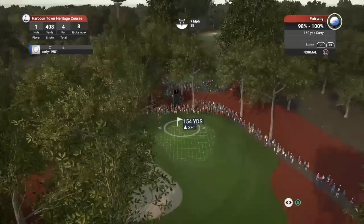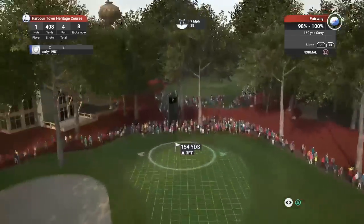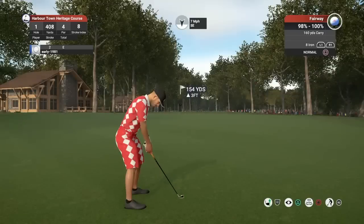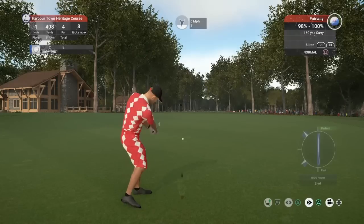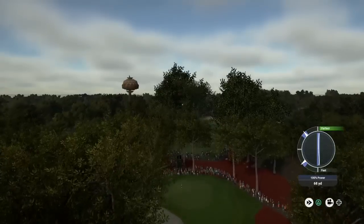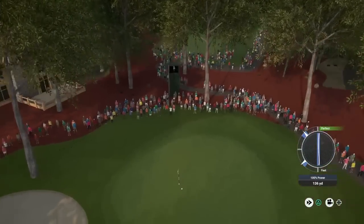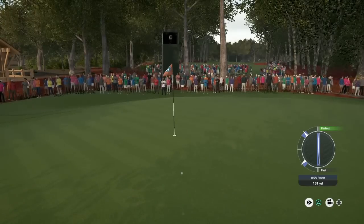So with that wind, probably, yeah, 8 iron. Try to fire this one right at the flagstick. Pushed it slightly right. It's just going to land slightly right of the flag, not too much. It should kick out well for me. And that's actually worked out fairly well. Probably going to have about a 9 foot putt.